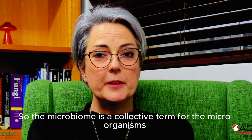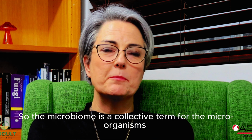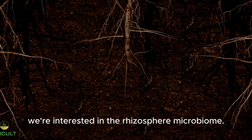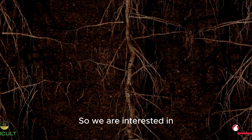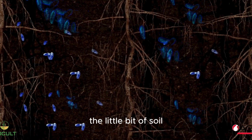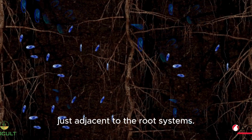So the microbiome is a collective term for the microorganisms that live around. Say, for instance, we're interested in the rhizosphere microbiome. So we are interested in the organisms that live in the rhizosphere, which is the little bit of soil just adjacent to the root systems.